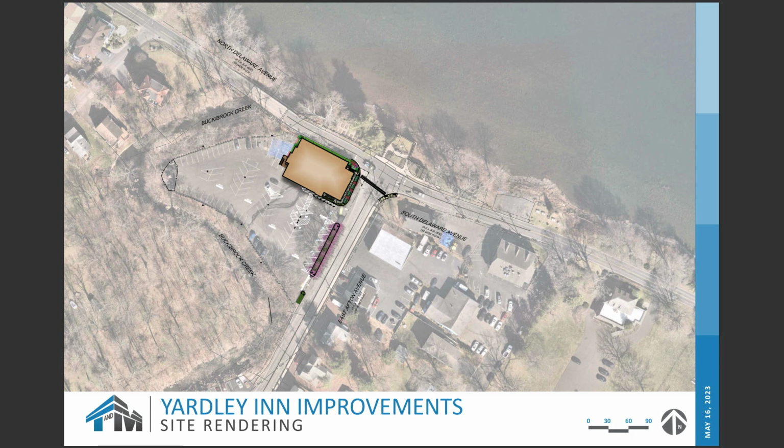Building footprint is approximately 5,000 square feet. As previously stated, the site does exist within the FEMA floodplain zone AE. So as stated, the building will be lifted, but we'll get into that just a little bit later into the presentation.